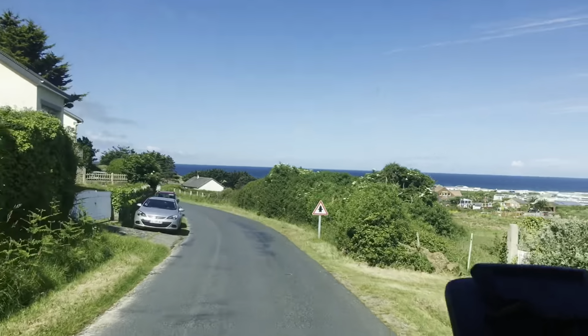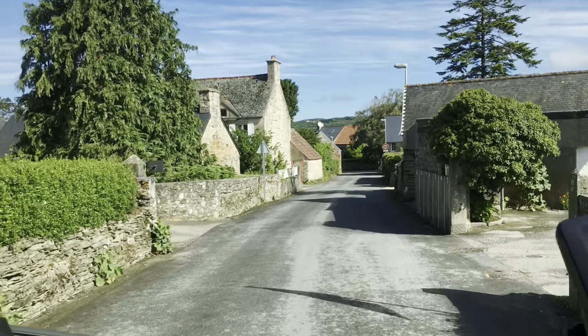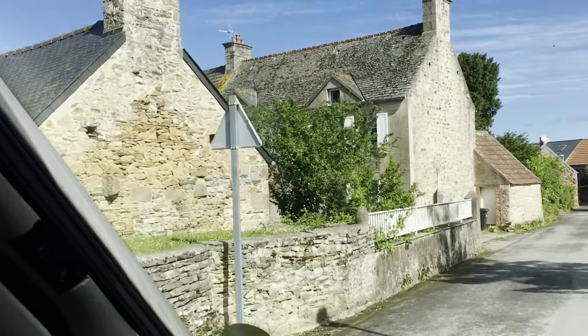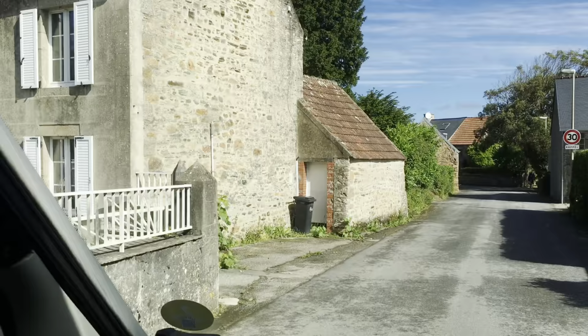Wonder if you can drive a lot. These little streets are lovely, aren't they? All the little quaint houses. So nice.